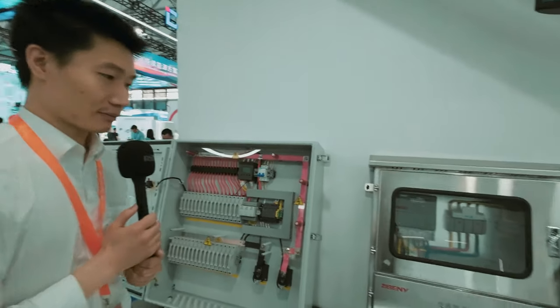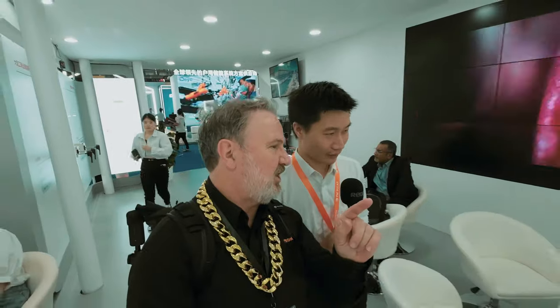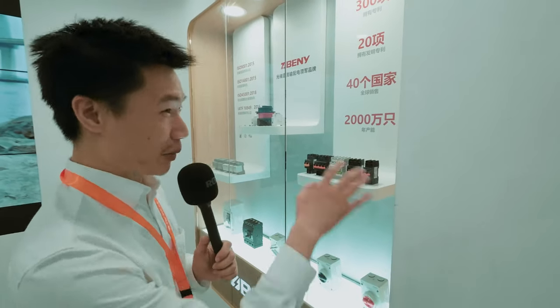Okay, I think we've got one more to look at. So Tim, as you know, ZJBeny is very popular, number one in Australia. And these are the products that we see so much of in Australia, which are the DC switches. DC isolator switch. So I think you guys are familiar with these products.